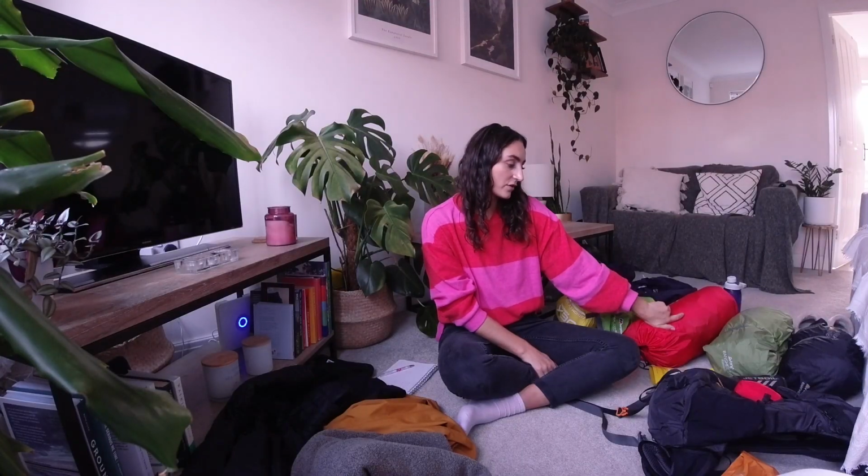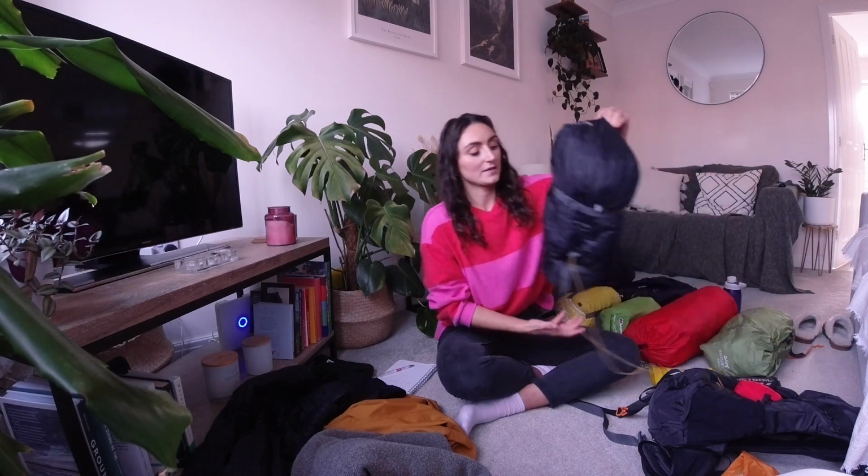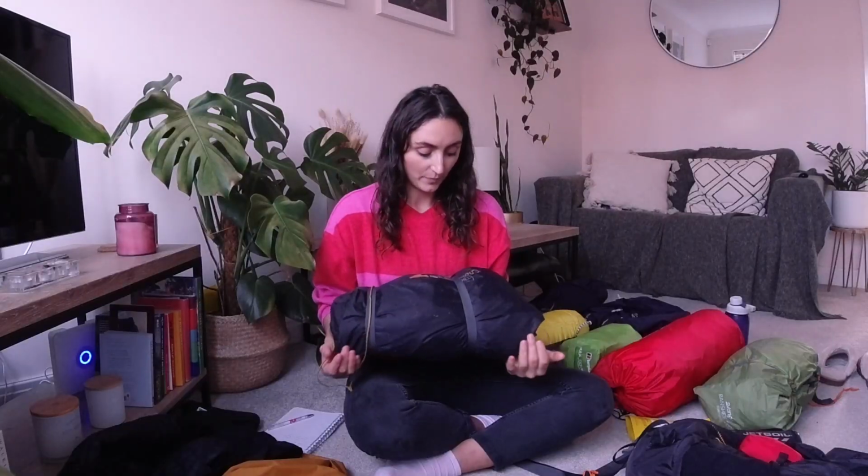Right, on to tents. Now I have 3 tents to talk about. Again, just a quick overview. Where should I start? I'll start with this one. So this is my tent. This is the Vango Banshee 300. So it's a 3-man tent. I've not packed it very well.